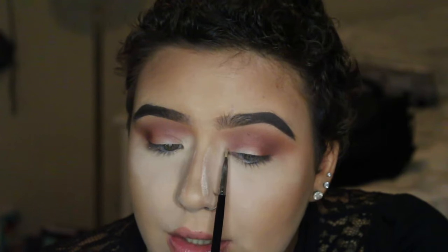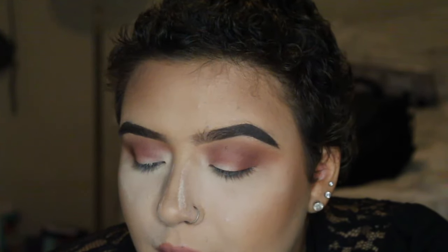So I think I want to cut the crease. I'm going to cut the crease before I add the darker color, and then do the lighter colors on my lid and go from there. I was not planning on doing this, but I think I'm going to do a cut crease. Not just a half, but go all the way out. So I'm just using a Morphe M421 to do this.